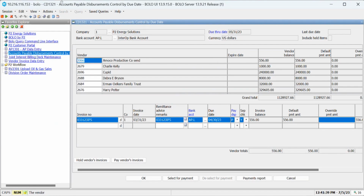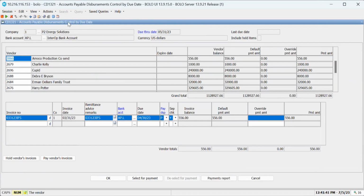So as a user, I can look at these specific items and identify which ones that I want to be paid in this time frame. So this is telling me that the next time you run checks is going to be at the end of May, could have been at the end of June. And I'm going to select the item that we just received from the workflow. So this is my vendor. Their check was for $556. So literally, this is the only screen that you're going to need to go to within Bolo Accounting in order to make a payment. You can decide that you want to pay that $556 in full.